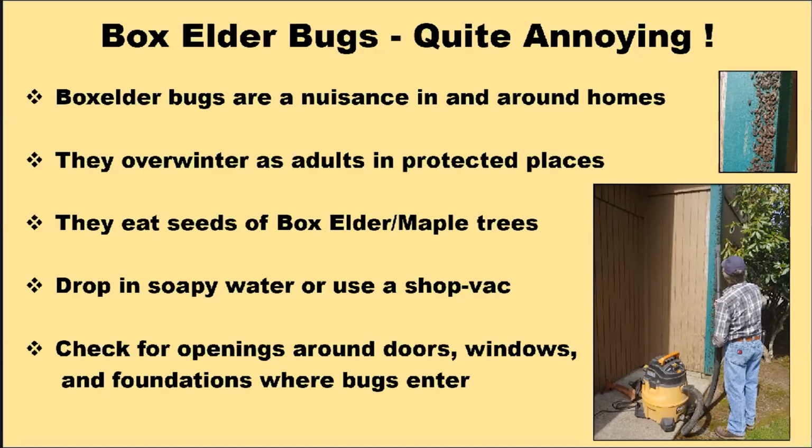No, they are a big problem. I shouldn't put it that way. They're not damaging your property by being on your house or on the buildings, but they're just hanging out there, but they are definitely a nuisance.